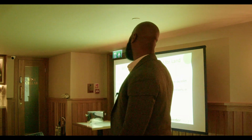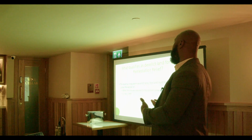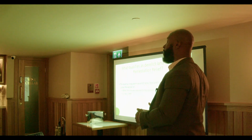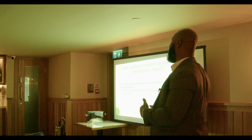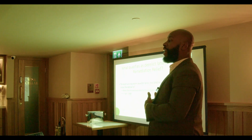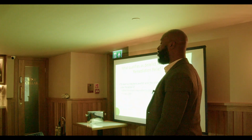To be counted as long-term derelict land, the land must have been derelict since the earlier of when the site was acquired by the claimant company or the 1st of April 1998. Don't ask me why, it's just what HMRC sees fit as long-term derelict land anyway.